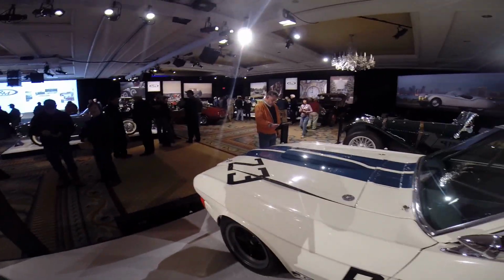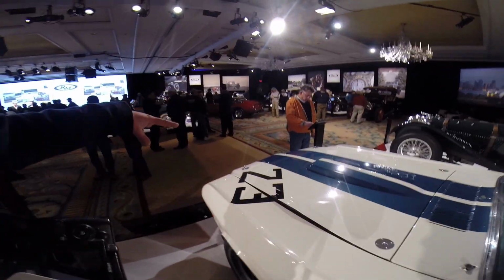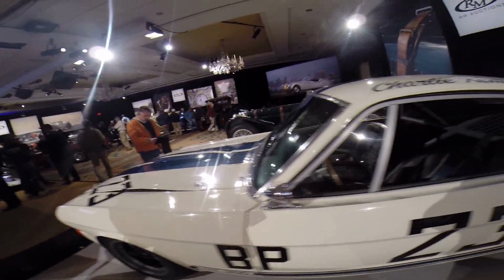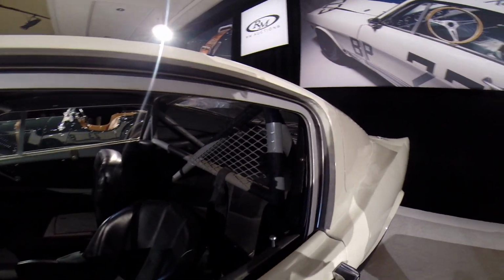So that's pretty interesting. And you might notice, imagine this were a 2015 Mustang. The new Mustang actually has little slats right here to reduce any of that back pressure. No wipers at all. Full roll cage with some chicken wire. I don't know what you call that.